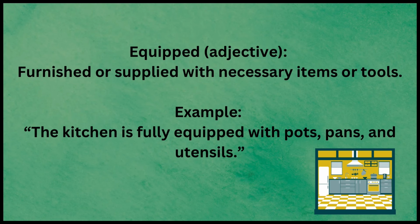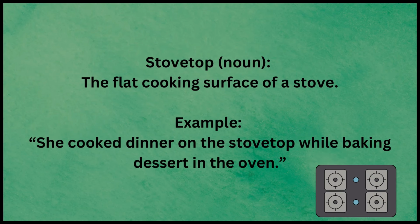Equipped means furnished or supplied with necessary items or tools. Example: the kitchen is fully equipped with pots, pans, and utensils. Stovetop means the flat cooking surface of a stove. Example: she cooked dinner on the stovetop while baking dessert in the oven.